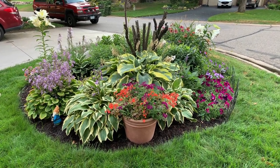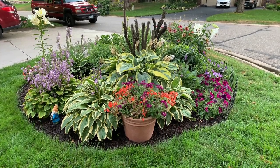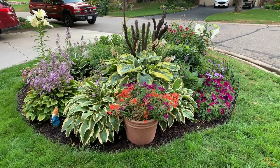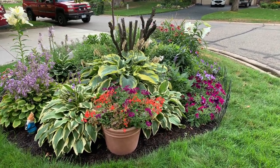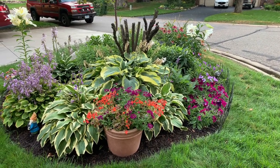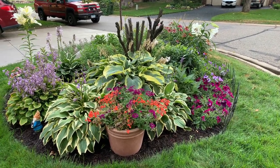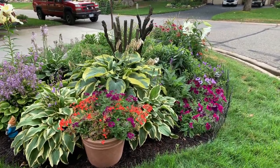My name is Nancy, and today I will give you a tour of my front yard garden, and I will show you how it looks at the beginning of August here in Minnesota, Zone 4. This garden, at this moment, is at its prime. The hydrangeas, especially the paniculatas, are blooming, the hostas are blooming, and of course, the oriental lilies are still blooming. So let's check it out.